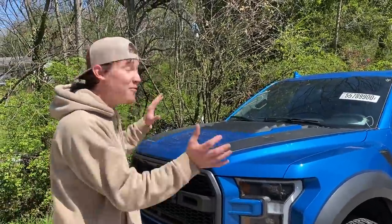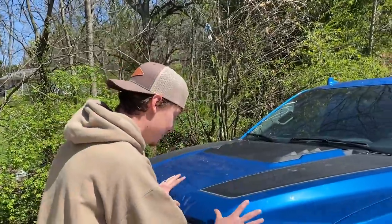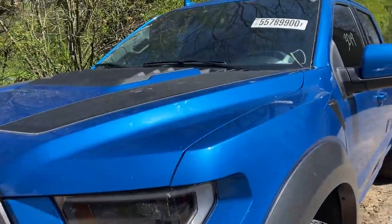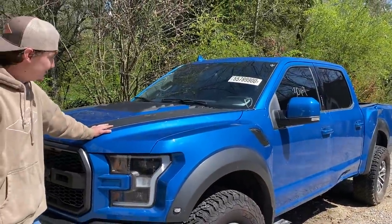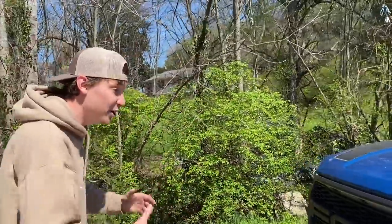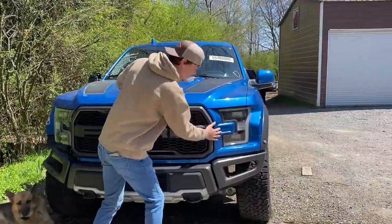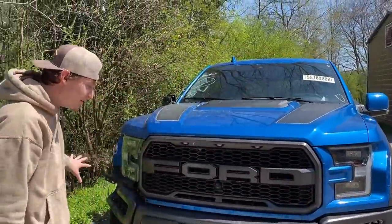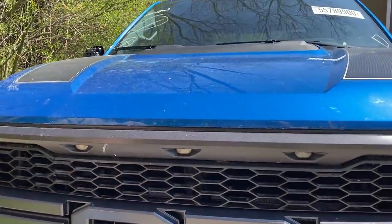I love all the colors, but I think this blue is the Raptor blue. This is what a Raptor color should look like. I'd say this is the best color you could do on almost any truck. It looks super sick, and one of my favorite things about this truck is the front end, because of the headlights, the way they have that little C-form with all these little plastic things, and the big Ford emblem with the little amber lights, which I don't know what they're used for. They just look good.